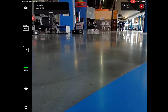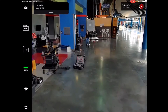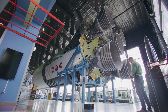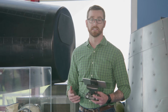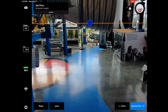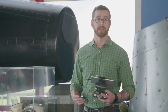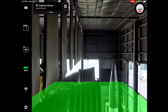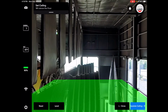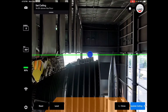The first thing we have to do is get it in the air. Now that the drone is up in the air, the first thing I need to do is set the floor. You can think of the floor as the lowest part of your volume that the drone is going to scan. The next thing I'm going to do is set the ceiling. You can think of the ceiling as the highest part of the volume or the top that the drone is going to scan. Both of these are represented in augmented reality as green and orange planes in the scene.